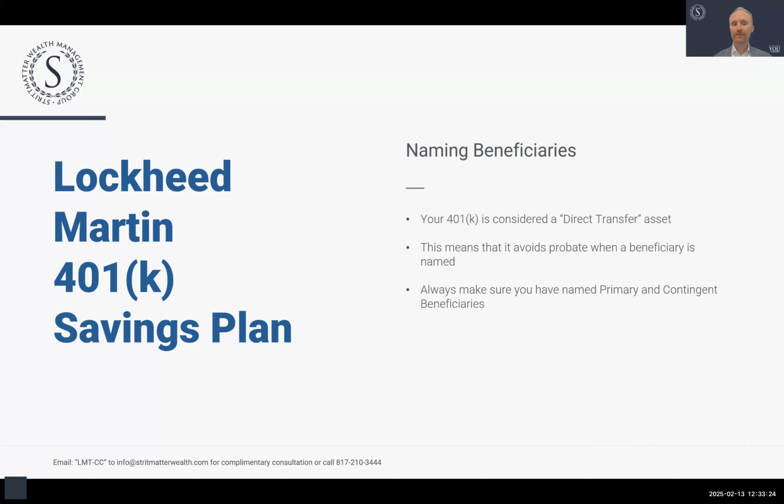I've seen many times, folks, where people don't name a beneficiary in their 401k, and then they have to go probate that 401k. So what does that mean? You got to hire an attorney in many cases, and then you got to go to court. So the easy way to avoid that is to make sure you have a beneficiary, and then also to have a contingent beneficiary.